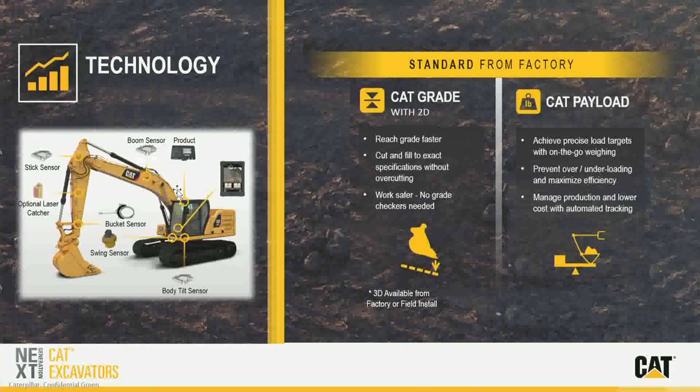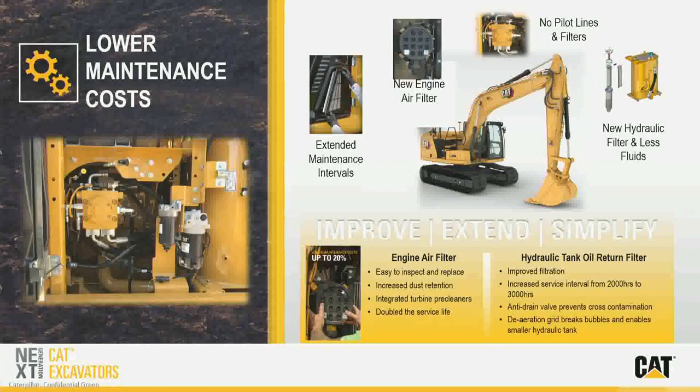So let's move on. There's just a couple more here and then we'll get out to the machine. But we also focused on operating costs. So more performance, more standard technology, but how do we do that and still lower the operating costs? And I mentioned the fuel consumption savings. The other key part of operating costs is maintenance costs. So how do we take that down?